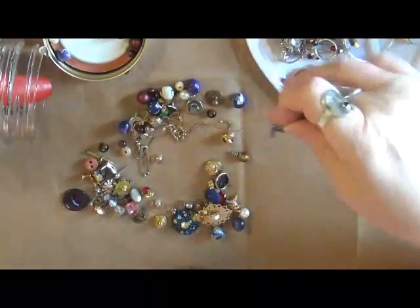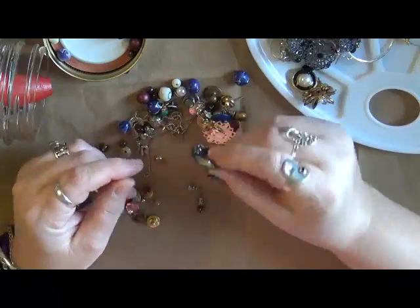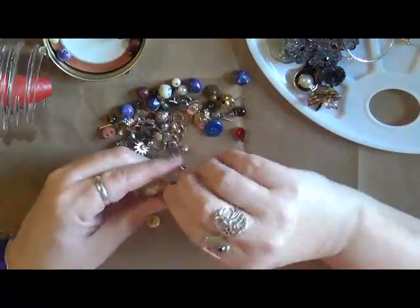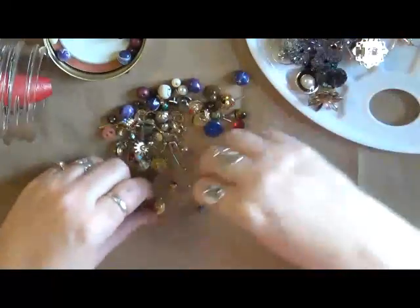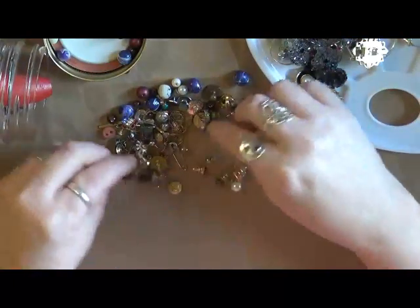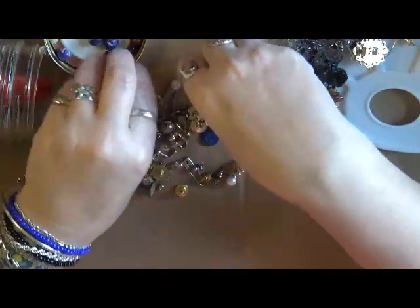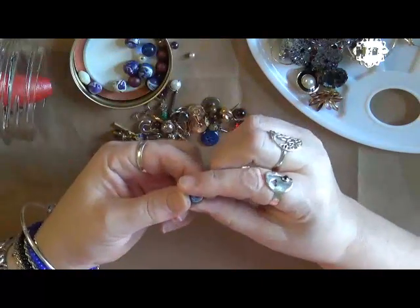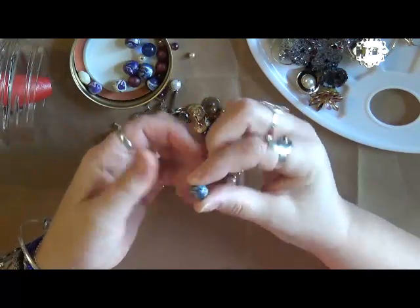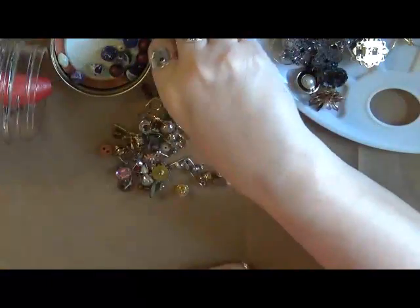You could always take that apart also and use it. Some kind of little gemmy thing. Little gemmies. Buttons. More earrings. These are all just beads. They actually look like, I think they're clay beads. I think they are clay beads.